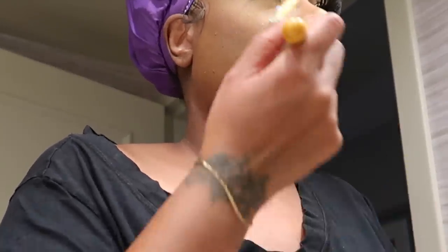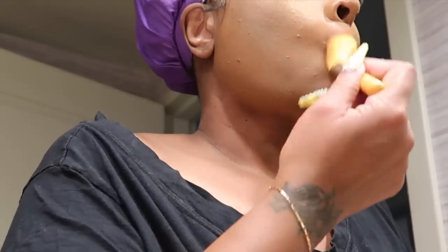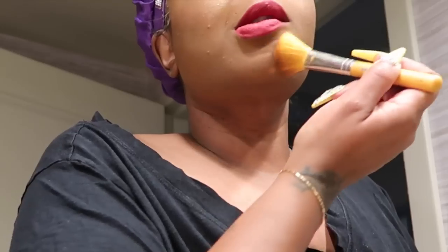I'm already trying to get smile lines, but that's because I don't have foundation on today. So if y'all start seeing those, don't say it's not working. And they was here before I even sprayed the spray. I'm gonna try to get rid of them. All right. I have no foundation. I have concealer on and powder.